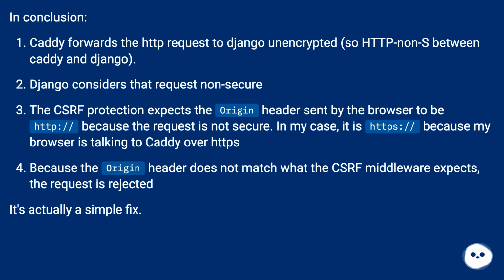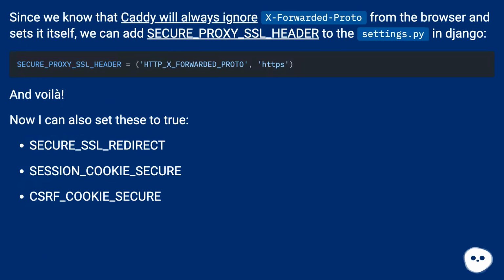It's actually a simple fix. Since we know that Caddy will always ignore X-Forwarded-Proto from the browser and sets it itself, we can add SECURE_PROXY_SSL_HEADER to the settings.py in Django. And voila! Now I can also set these to true. SECURE_SSL_REDIRECT. SESSION_COOKIE_SECURE. CSRF_COOKIE_SECURE.